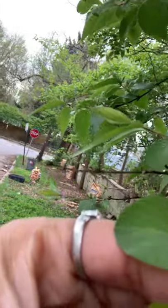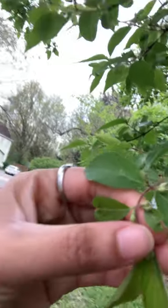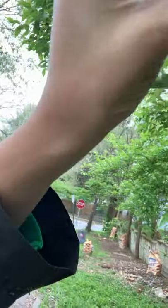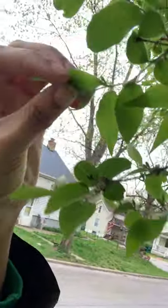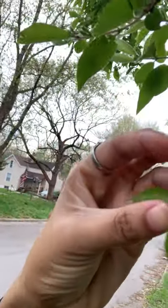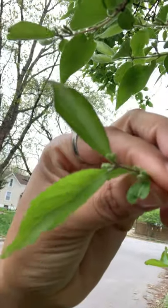I think these little holes might be from a hungry, hungry caterpillar. Hungry, hungry caterpillar leaves little holes because they're eating through it, right? Oh, and these leaves are soft. These leaves are soft and they're a little fuzzy. And they're very bright green. See, this one is very bright green. And it's also soft. And fuzzy.